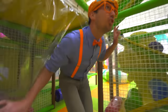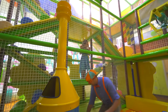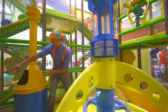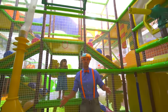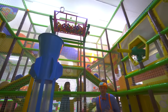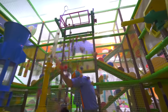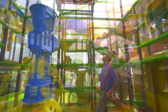Wow. Look at this place. Whoa. Push the button, and then you put balls in here. And then they go to the top. You see how it's full? Okay. And then you can stand underneath it. You want to stand underneath it? Okay. Get ready. Here we go. 3, 2, 1. Whoa. Good job.